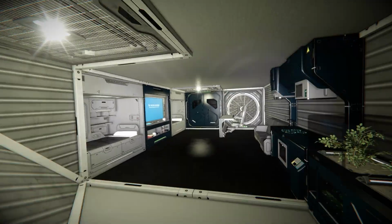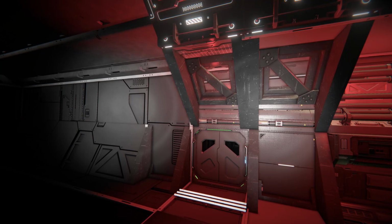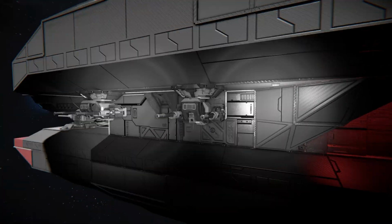Or maybe that's more of a quarters, but for me, I thought that was flight control, but I'm guessing that's inside. No, maybe we don't have flight control. Okay, we'll check this out in a second.